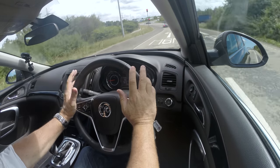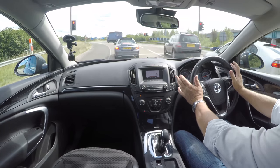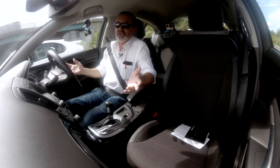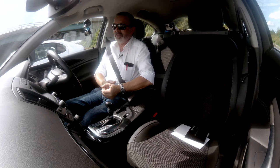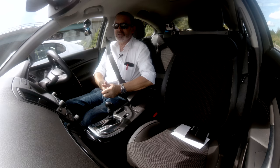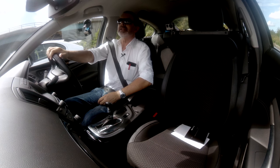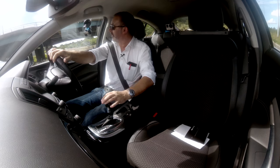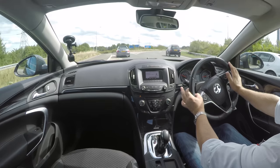This is a great car. Well, they've always been great cars. They're boring, but there's nothing you can say isn't good about them. If you want a car to get you from A to B in comfort, then I don't think you can get much better. Value for money.